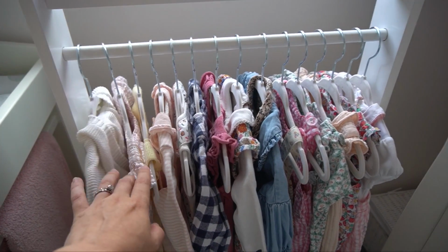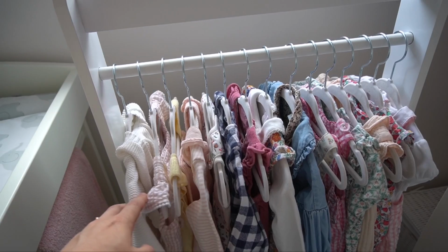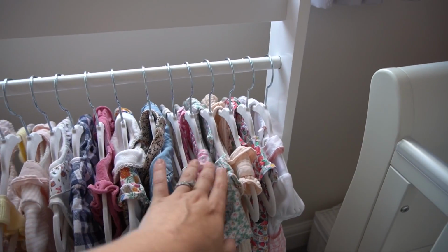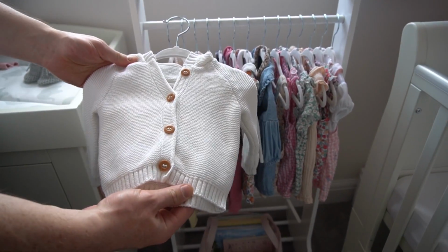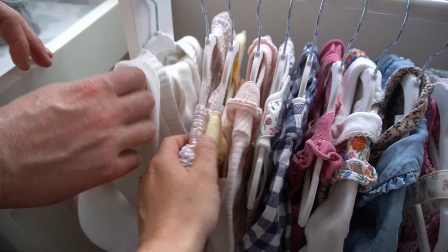Anyway, this is just so cute. I just got the little hangers from Amazon, I think, and then the clothes are all 0 to 3. And then they go up to like 3 to 6. So I know, my mum got that little cardigan. It's so cute. And then my friends bought her the White Company dress.